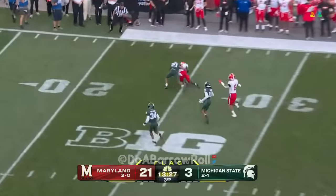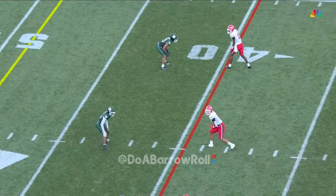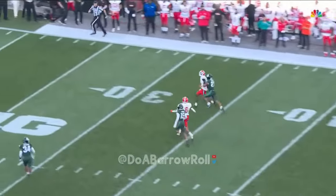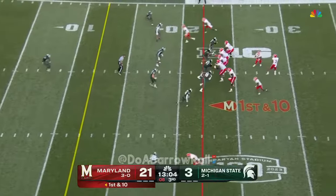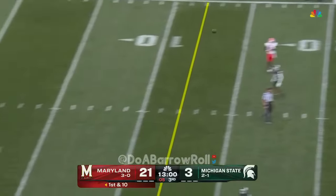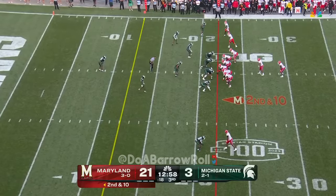Tagovailoa, penalty markers fly, and this pass for Tagovailoa. Receivers go deep. It's man-to-man coverage across the board. There's no safety help. Excellent route by Felton. You see how he takes the outside release. Taulia just throws a great deep ball. Done that consistently throughout the year. Tagovailoa now. One more floating. Now second and 10 from the pistol.